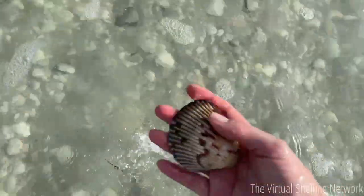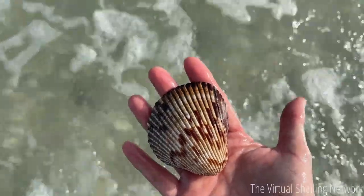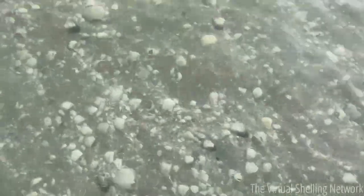A little bit and see if we can find anything fun. Sometimes this will be where some bigger things are too. You can see this larger piece of whelk right here. And here's a beautiful giant heart cockle. Look at the color on that. That is absolutely beautiful.